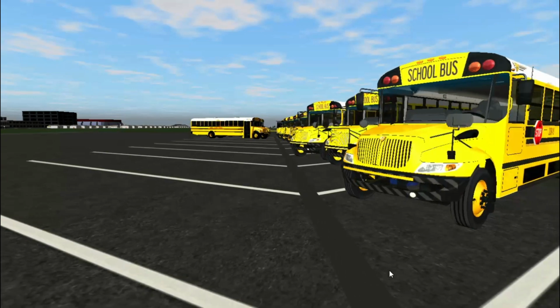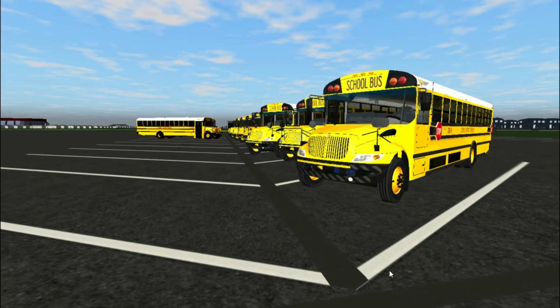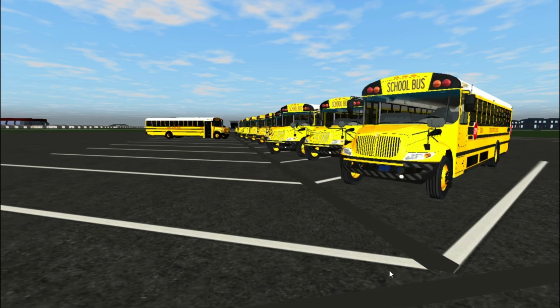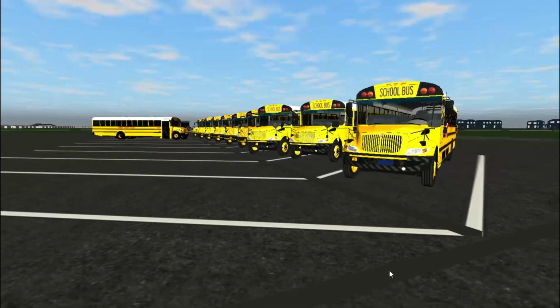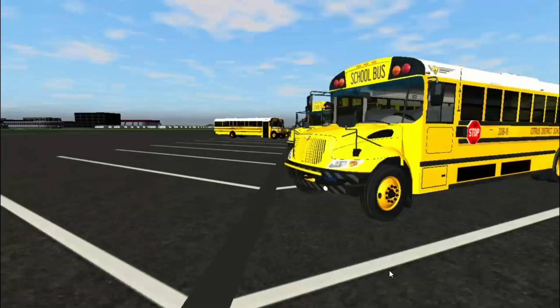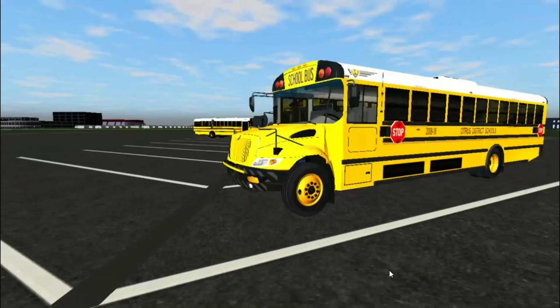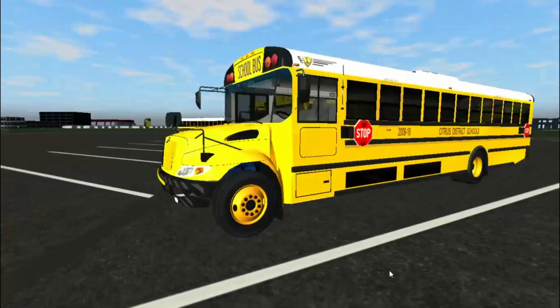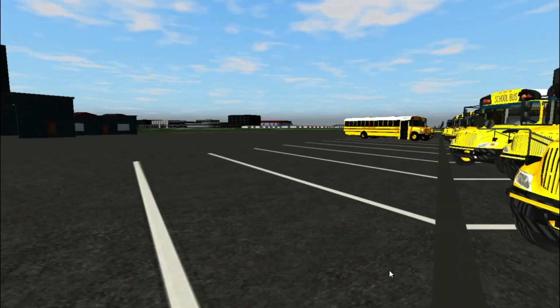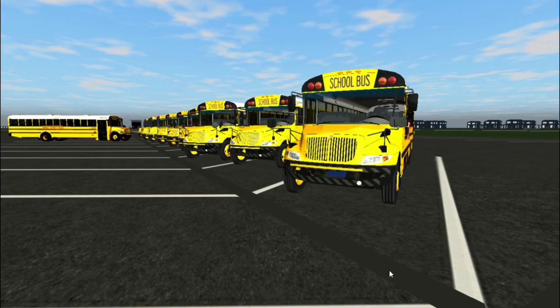So, this video, we got an updated lot here. They're all Florida spec'd buses, but as you can tell, these are all CEs from Florida Specs. So, we're on the New York map again, but taking a look at the updated lot. Now, you guys have seen most of these buses before, but there's a few of them I forgot to include in the last one. So this will be part two of that lot.